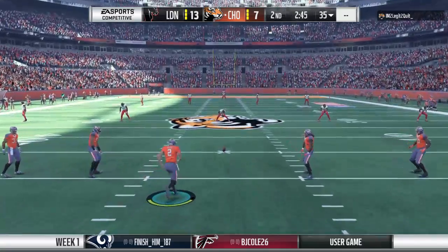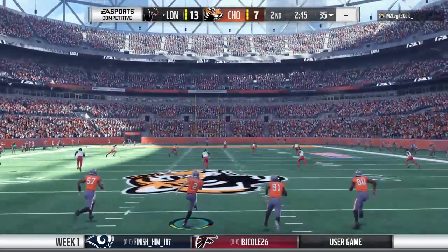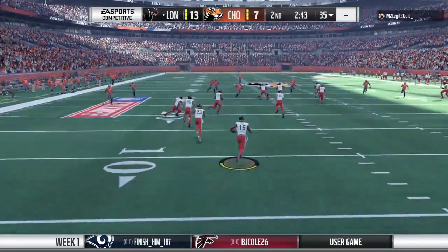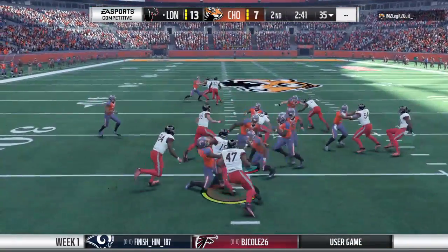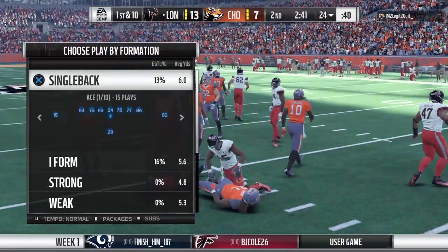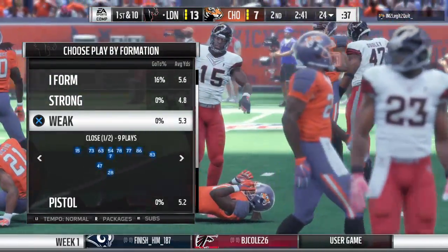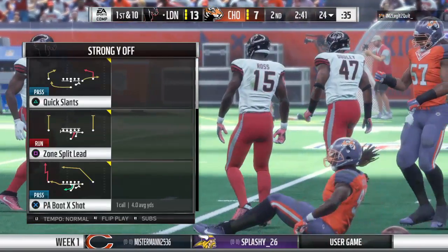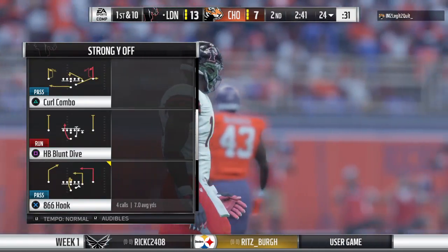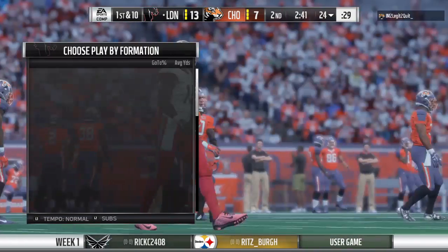Now the punter Dixon out to kick it off. Returning it, John Ross. Now this offense about ready to take over again. And they had 3 points last time, but they didn't want 3 points because they were well within range of scoring a touchdown. We'll see if they can do better now.